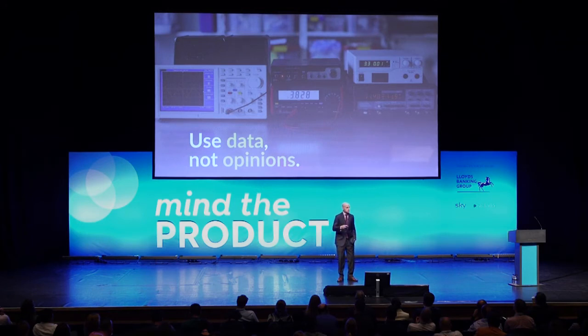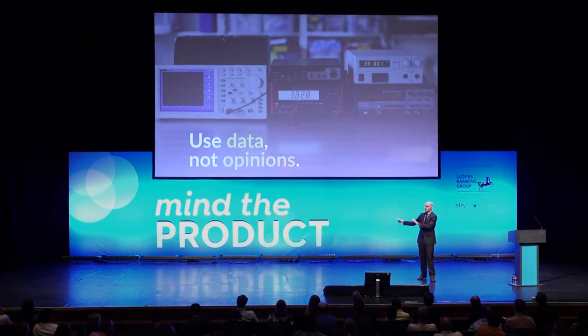Another interesting thing happens when you become very data-driven, and that's that you actually move a lot faster. I've seen this in project teams. We could argue for the next 3 months about whether the link should be orange or purple, or we can test it and get the answer and move on. Right? Data helps drive decisions.